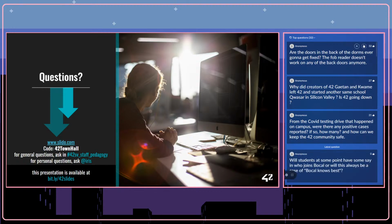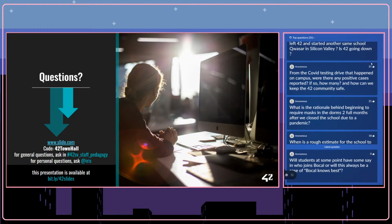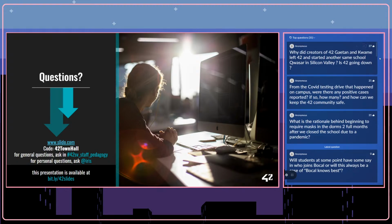Why did the creators of 42, Gaetan and Kwame, leave 42 and start another same school, Quasar, in Silicon Valley? Is 42 going down? I have no knowledge of that, so I can't answer what Gaetan and Kwame are doing at this time.